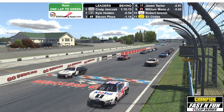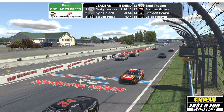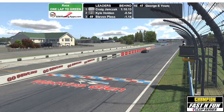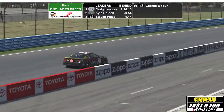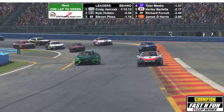Currently our timing sheets again are not quite as what we usually have. All right, there we go. Sheldon Pearson in the 14th spot, and then 76 is Caleb Forsythe, and then the 48 is being driven by George Young, rounding out your field for the action here. 45 laps to the distance.